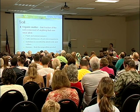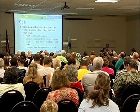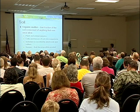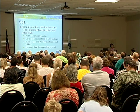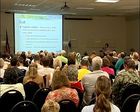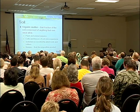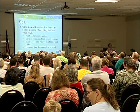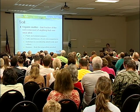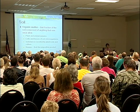And they help extend the root system. They allow the roots to absorb nutrients better. And some of the substances secreted by the plant roots feed that mycorrhizal fungi, and then the mycorrhiza provide easier access to some of the nutrients in the soil for the plants. And this is not something that you would normally see. This is microscopic. However, the mycorrhiza that is associated with pine trees is yellow, and it's growing in the soil.